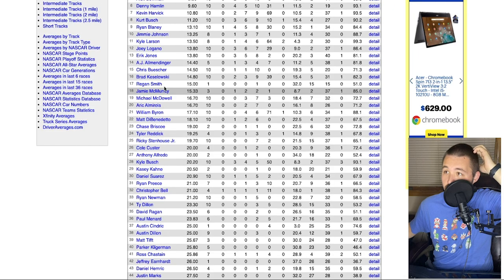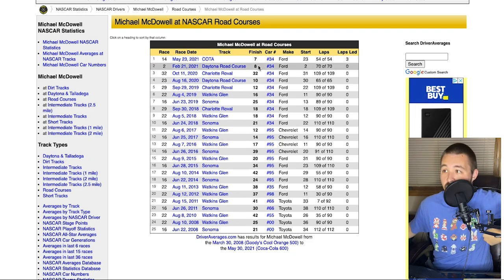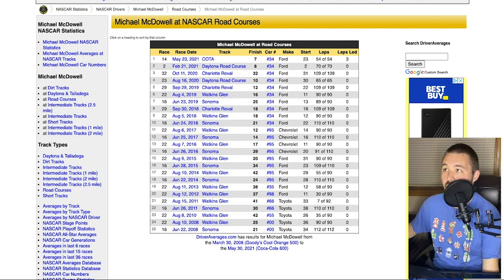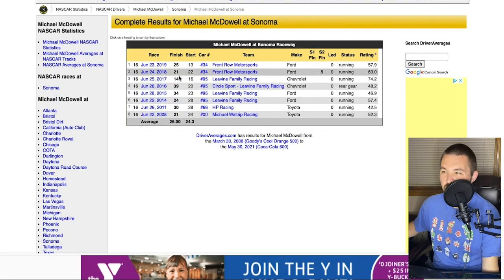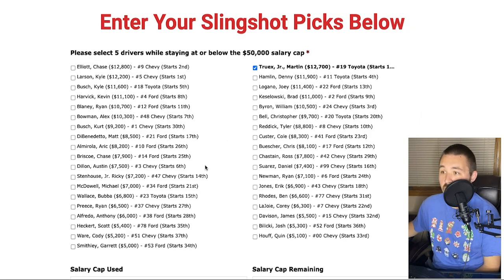So McDowell starts 21st. Very solid road course racer. Finished 7th at Circuit of the Americas, 8th at Daytona Road Course. Last year he finished 10th at Daytona Road Course, 12th at Charlotte Roval. My only concern is specifically here at Sonoma. He's never had a very good race here at Sonoma. So that's my only hesitation with McDowell. 14th here in 2017, he was in that Levine car. So obviously gets a bump there with Gibbs, but not great numbers, but could definitely surprise some this weekend.